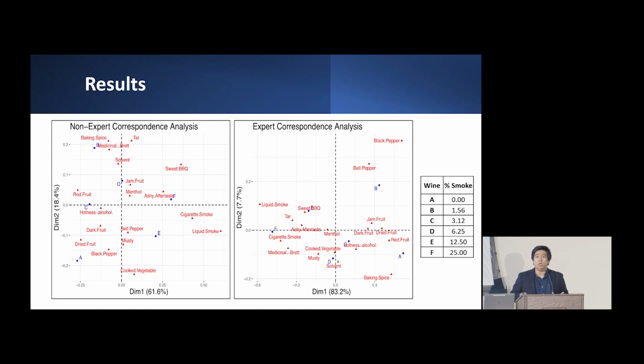So where does this put us in terms of research? Non-experts are not the best people to be able to distinguish smoke taint per se, mainly because they do not know what they are looking for. Hence, a lot more research is needed to understand the threshold determination and where they can start recognizing this smoke taint effect.